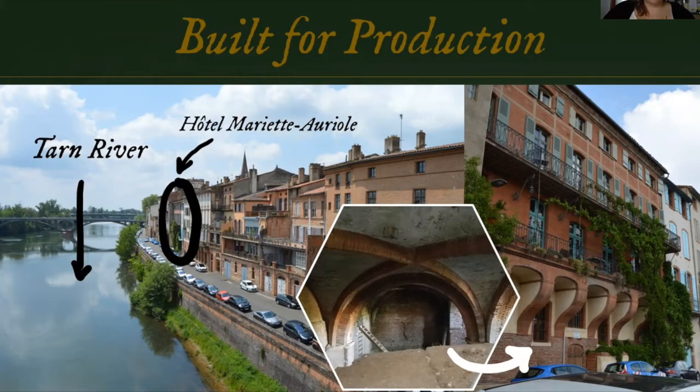And then you would have had other work being done on the floors above, and also the merchant residing at that place to survey what was going on. So this was his in-town house, right? They also had country houses.